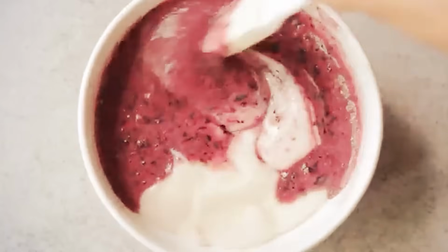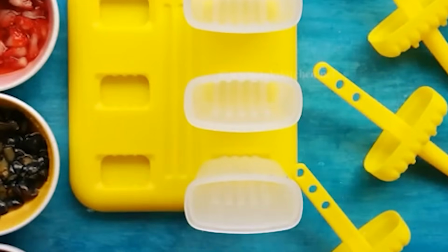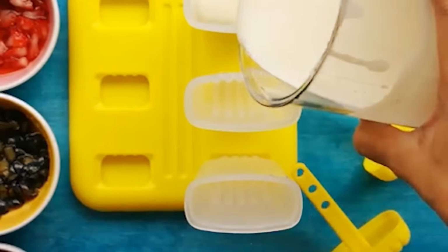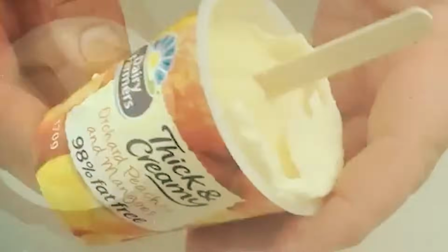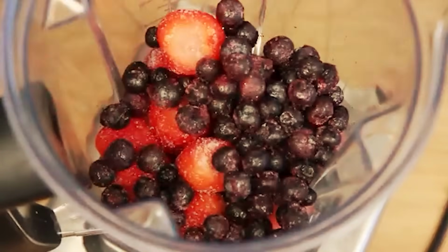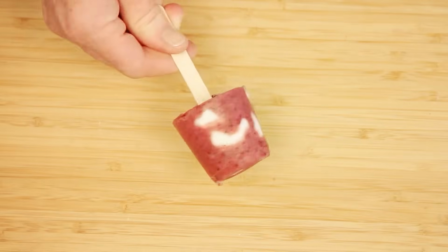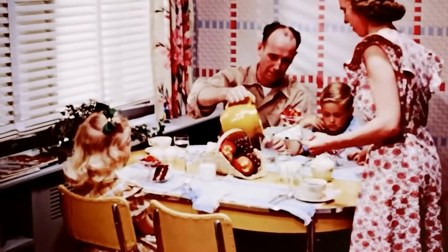The combination of creamy yogurt and sweet fruit created a balanced flavor that was light and satisfying on hot days. These pops were typically made by mixing, pouring into molds, and freezing, requiring minimal effort while providing a wholesome alternative to commercial ice creams. This recipe exemplified the era's growing emphasis on convenience, nutrition, and family-friendly cooking. Though frozen desserts have become more varied and elaborate, frozen fruit and yogurt pops remain a nostalgic reminder of simple, wholesome pleasures from mid-century American kitchens.